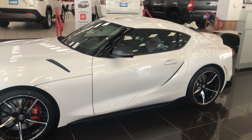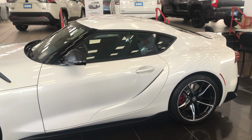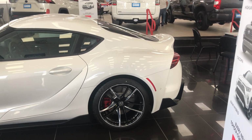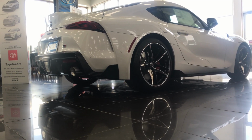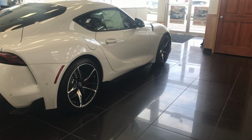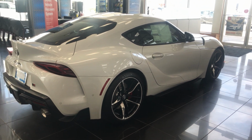Another thing I did want to mention about this specific Supra is that it is finished off in the Absolute Zero factory white paint color. Now, this color is one of 8 exterior paint options available for the 2020 as well as the 2021. Out of those 8 exterior paint options, my favorite is actually the Nitro Yellow.